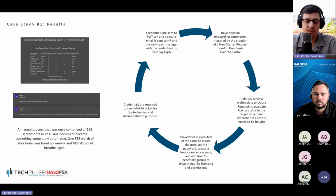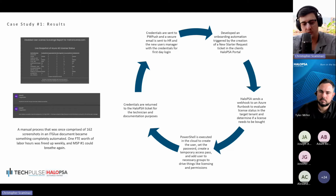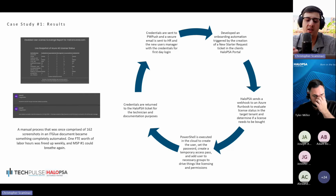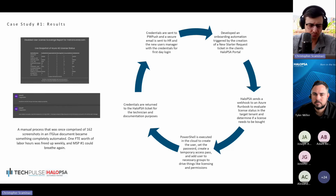But at least for this MSP, after we created those things, we push those back into the ticket for the technician and documentation purposes, and we send the temporary access pass and the password out to a password push link. So if you've never used password push, try that too. It's pwpush.com. It's free. He has an API for free. It lets you push that password and give them a one-time use link. And then you send that via secure email via Graph.